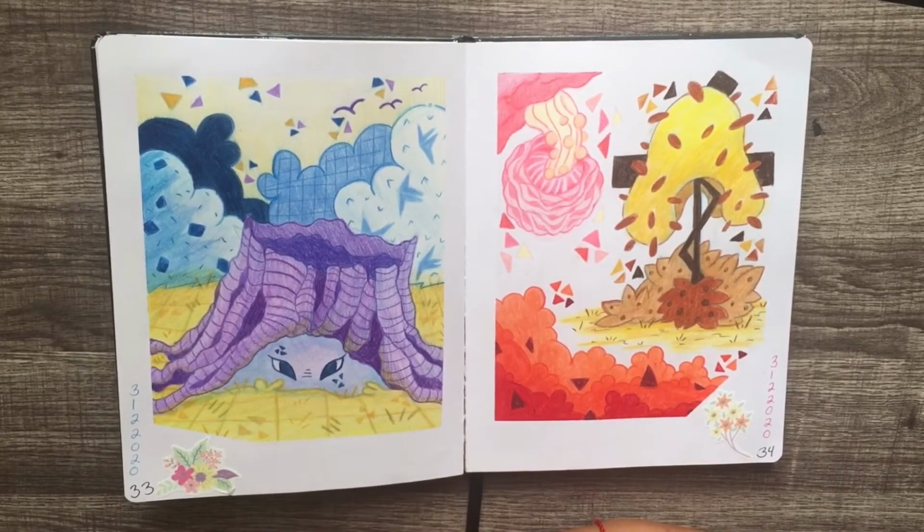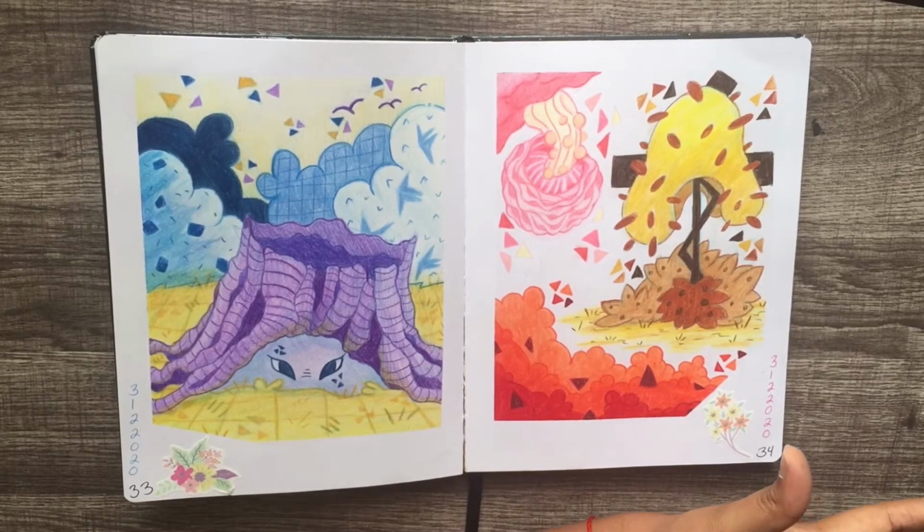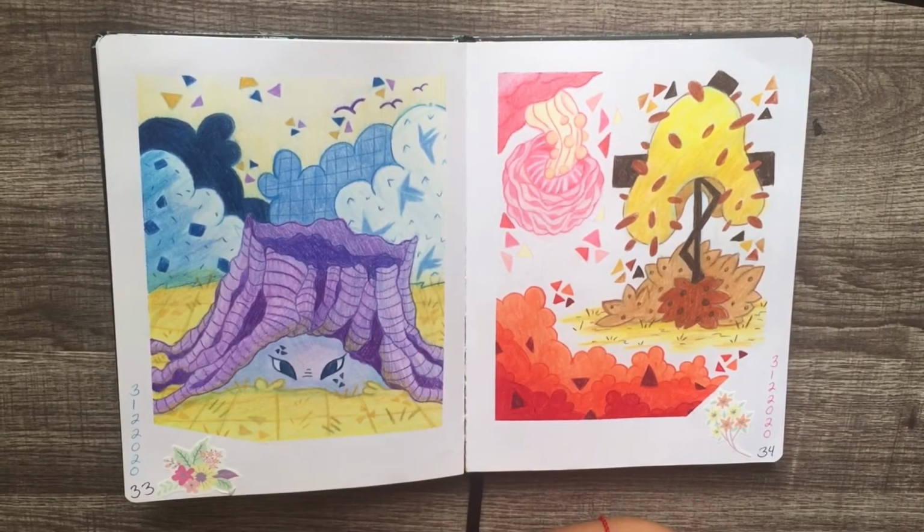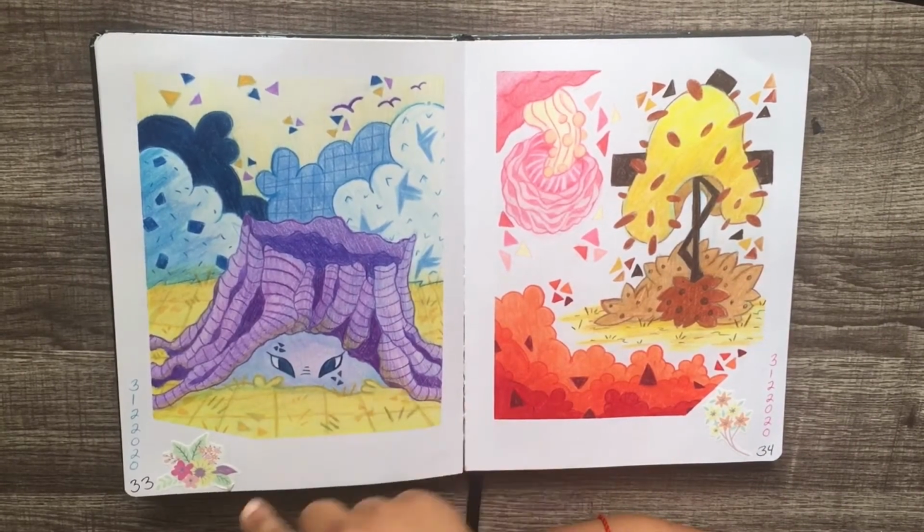So foxes like to live in the ground, I guess. I'm assuming. I don't know where foxes live. I'm pretty sure not always out in the open. They have enemies, humans. So this is her little hobbit hole she would sleep in.